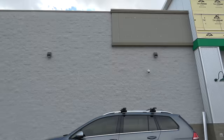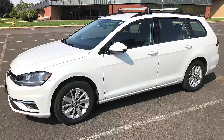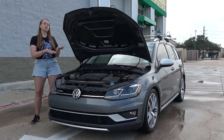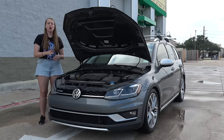That brings us to this car, the 2018 Volkswagen Golf Alltrack. Now, the Alltrack starts as the Volkswagen Golf Sport Wagon, which is the wagon version of the Golf. The Alltrack is the more off-roady, adventurous version, which means it comes with standard all-wheel drive and higher ground clearance. Now, the seller of this car has actually lowered it, so it doesn't have that high ground clearance, which I'm sure a lot of y'all would love.